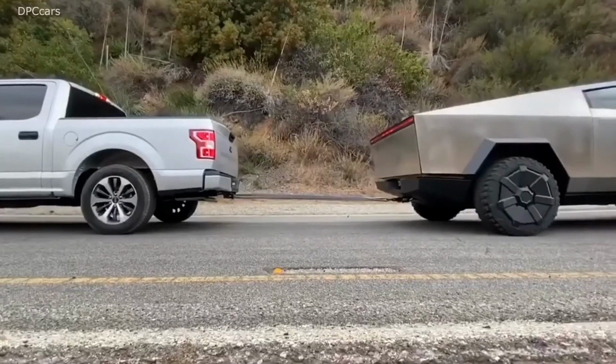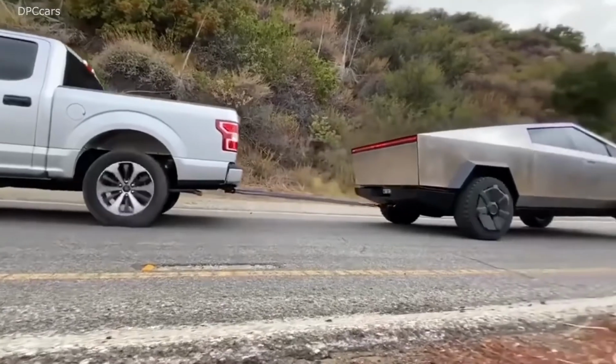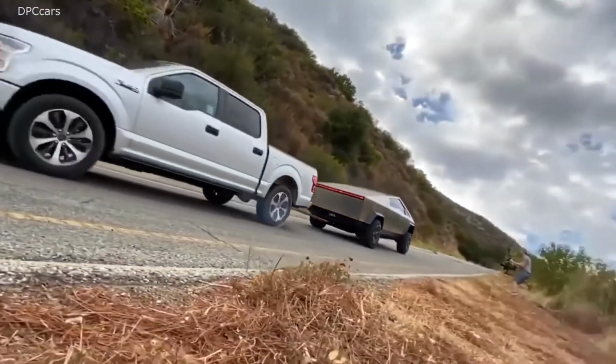Okay, the internet is going crazy about this Ford F-150 Tesla Cybertruck tug-of-war. Everybody's saying that it was unfair, and now today one of the Ford executives has challenged Elon Musk to another tug-of-war, quote, an apples-to-apples tug-of-war. They're claiming it's not fair.